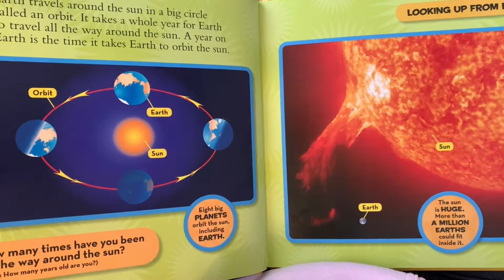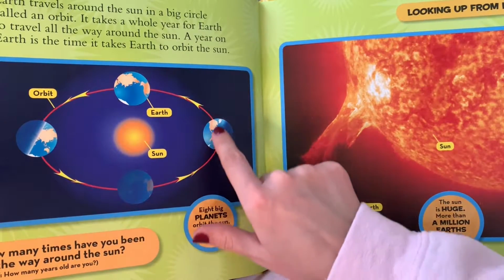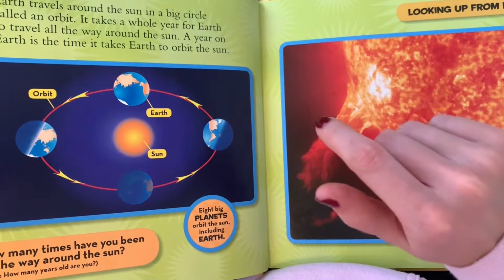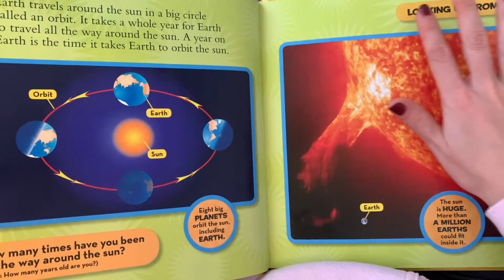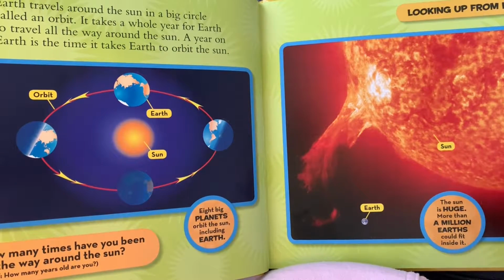Earth travels around the sun in a big circle called an orbit. It takes a whole year for Earth to travel all the way around the sun. A year on Earth is the time it takes Earth to orbit the sun. 8 big planets orbit the sun, including Earth. The sun is huge. More than 1 million Earths could fit inside it.